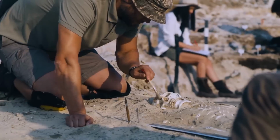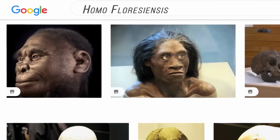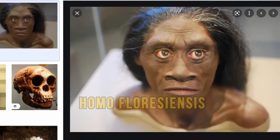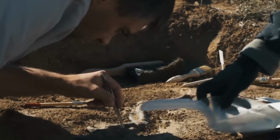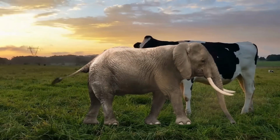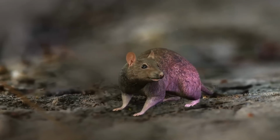The skeleton didn't belong to Neanderthals or Australopithecines. It was a new unknown species, which scientists called Homo floresiensis, or simply the Hobbit. Also, there were remains of unusual ancient animals in the cave. It was an elephant the size of a cow, some large storks, and giant rats.